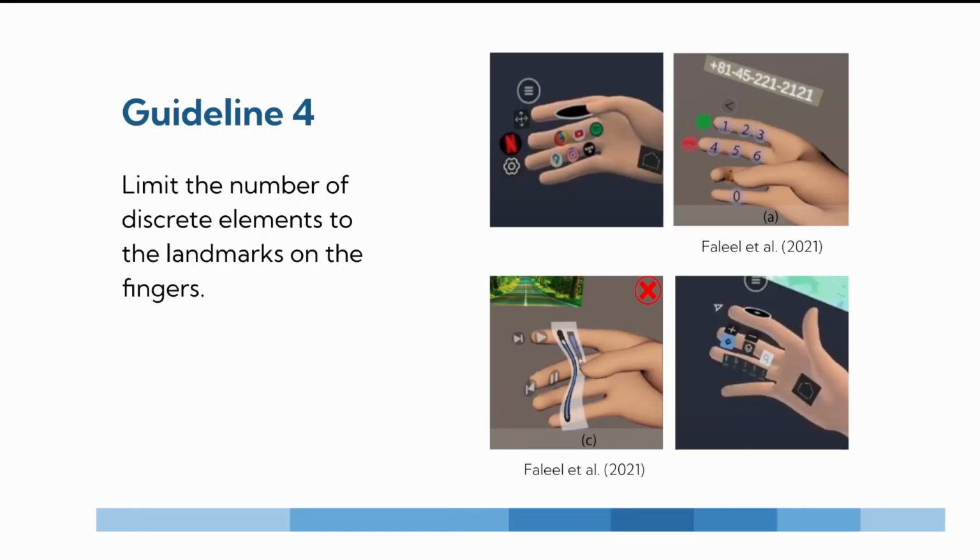Guideline 4. Limit the number of discrete elements to the landmarks on the fingers. The proprioception and tactile cues from thumb-to-finger interaction can provide better accuracy for input, but prior work on this has mostly observed that the touch accuracy of the thumb onto the fingers is similar to interactions on touchscreens. An advantage of thumb-to-finger interaction is the potential for eyes-free interaction, but such an advantage is hindered by small UI elements with no point of reference on the hand.